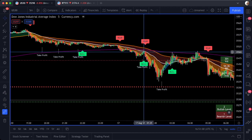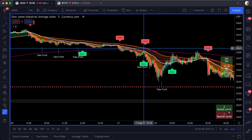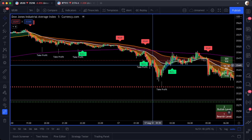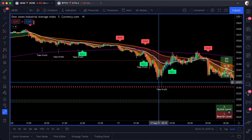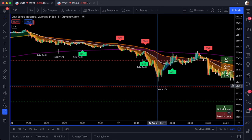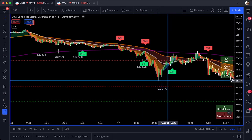Bull signal, okay, but it's not breaking above that 20 or the 200 or the 50. So I am still going to hold my bear signal from up here. At this point, we are riding it all the way down. Now right here, there is a nice take profit. Makes sense. This is a strong support area that has been supported many times.